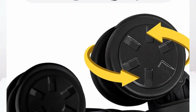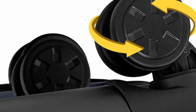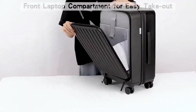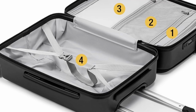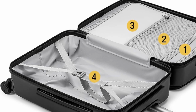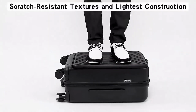A TSA-approved combination lock is built into the side for added peace of mind during international travel. No keys required. Perfect for family vacations, business trips, or extended getaways, this suitcase combines rugged performance with sleek design. Whether you're traveling for work or adventure, the KYME Medium Checked Luggage delivers the reliability and convenience every traveler needs.